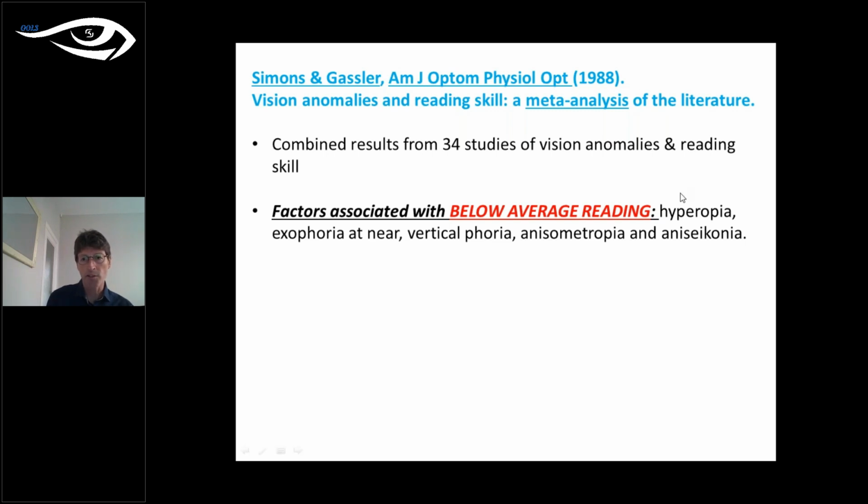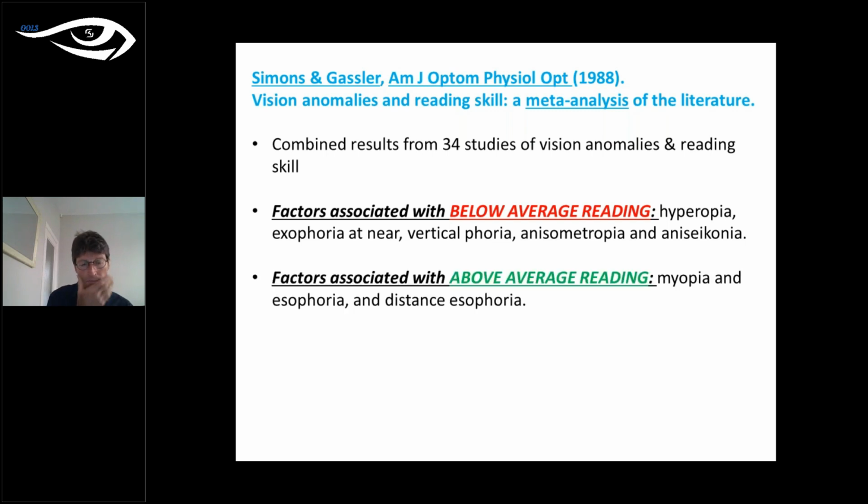Some of them you might say, well, there's no great surprise. Hyperopia is associated with below average reading, exophoria at near, vertical phoria, and anisometropia and aniseikonia. So you might say, well, all of these are binocular vision problems, and hyperopia, no great surprise there, but they're associated with below average reading. And in actual fact, the Vision in Preschoolers series of studies is certainly backing that up, that moderate to significant hyperopia is associated with poor reading ability amongst school children.